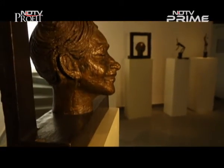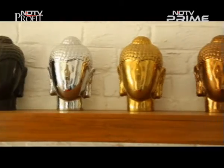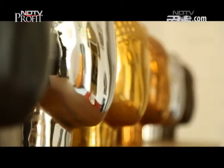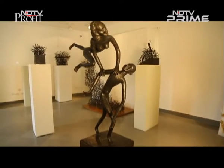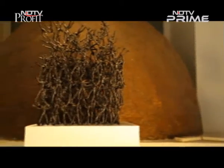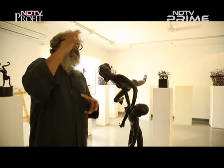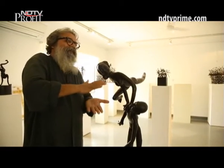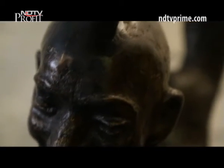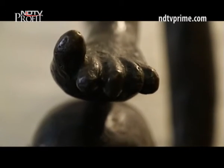Bronze is a heavy, industrial-looking material. But in KS Radhakrishnan's works, where his subjects jump and balance and suspend, it seems delicate. I found that this is the only medium that gave me the freedom of creating them with very minimum contact on the ground and massive volume in the space. The movement was evoking a certain amount of lightness.